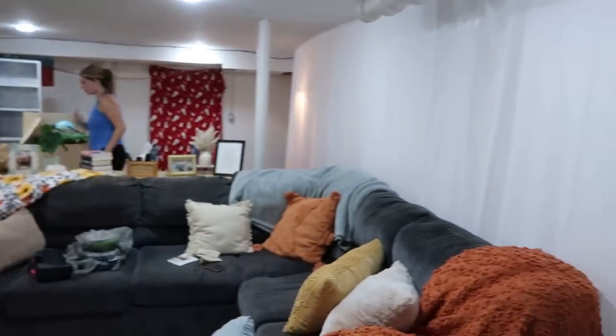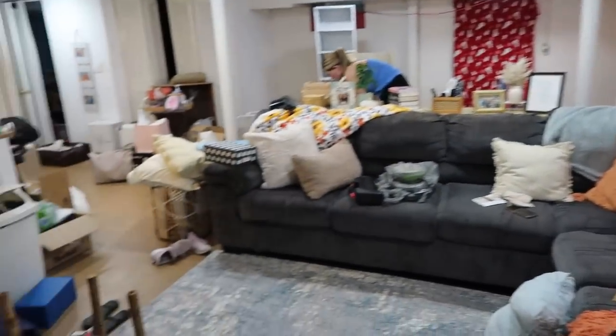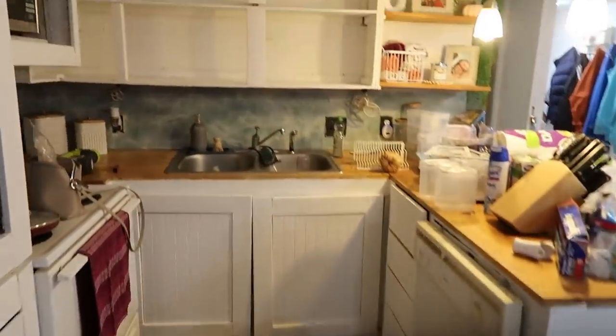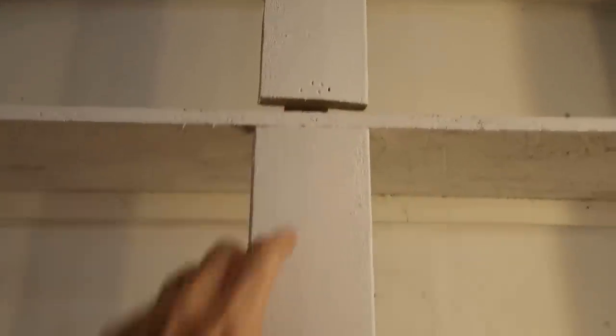When you paint everything bright white, it makes it look a lot better. Plus we hung these sheets up to hide just the storage back there. So Marion's been working on the kitchen, trying to fix these cabinets because they're really bad. This right here is separated and there's nothing holding them up. That's what he's going to be working on.